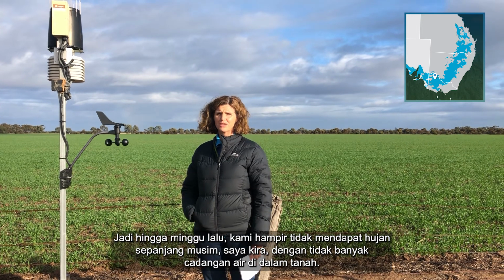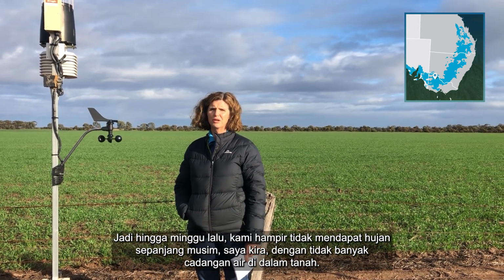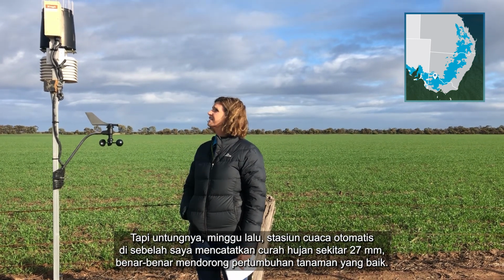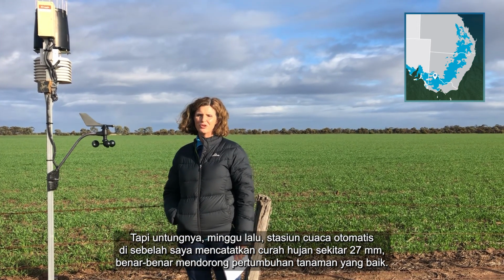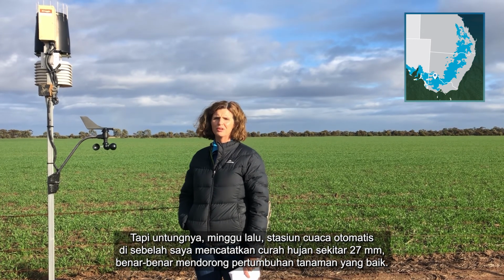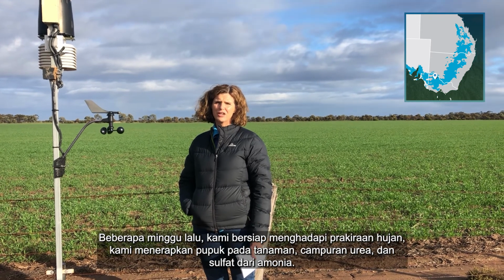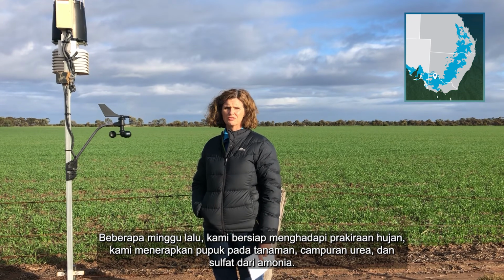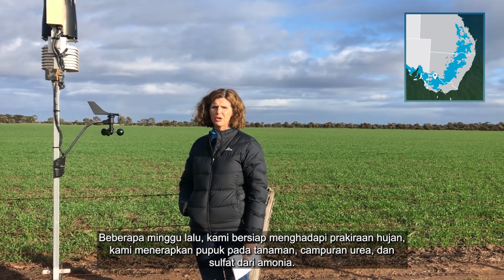So up until last week, we were really just limping along across the season, I suppose, with not much water in reserve in the soil. But thankfully, in the last week, this automatic weather station that I'm standing next to has had a bit of work, and we've had about 27 mils of rain, which has really got this crop growing quite nicely. A couple of weeks ago, in preparation for the forecast rain, we put out fertiliser on this crop, a mixture of urea and sulphate of ammonia.